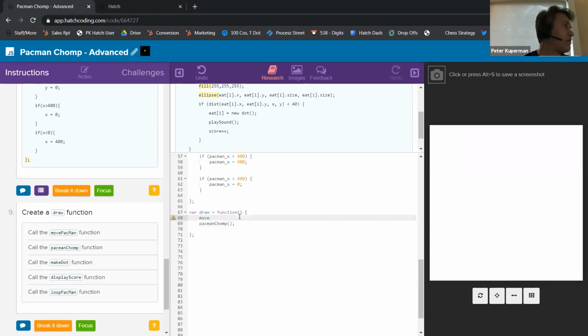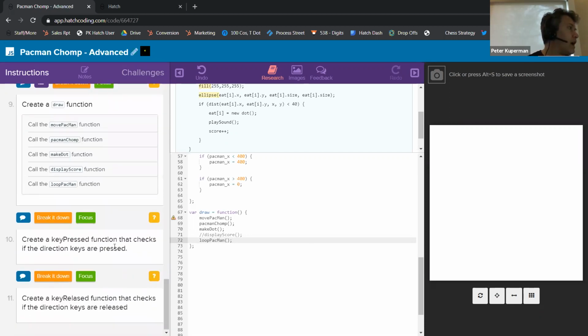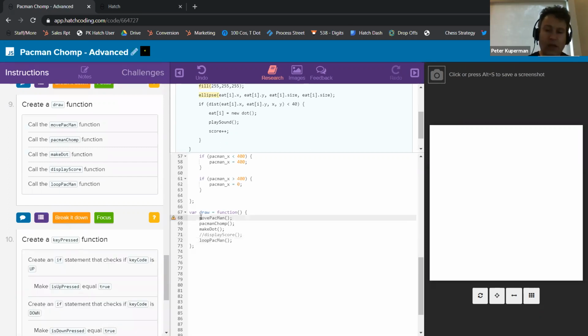So you're going to have this move Pac-Man function, like that. Then there's the Pac-Man chomp function, and then there's the make dot function, and then there's this play score function, which we haven't written. But what we're going to do is put this in like this, and then comment it out, and then we have the loop Pac-Man function. And then we have to do a key press function to check if the direction keys are pressed.